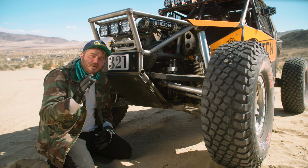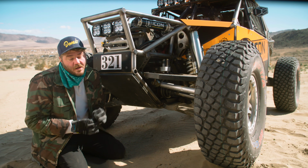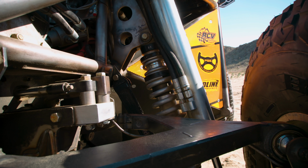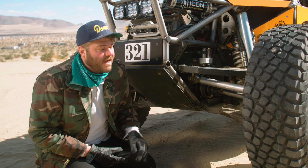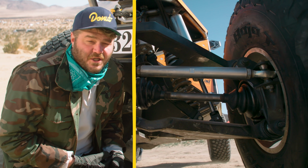Speaking of rocks, it's hard to bounce over them if you don't have good suspension. This car is outfitted with custom-made Icon Vehicle Dynamics coilovers consisting of a 2.5 coilover setup and a 3.0 4-tube bypass shock. That's freaking 4 shocks on the front of the car.